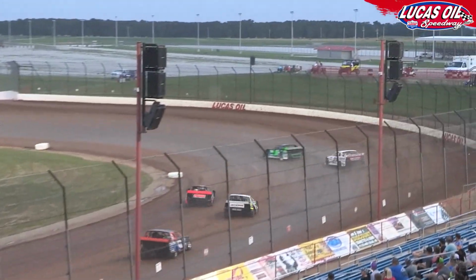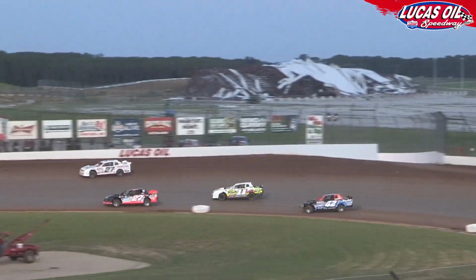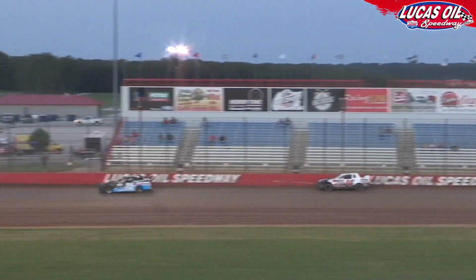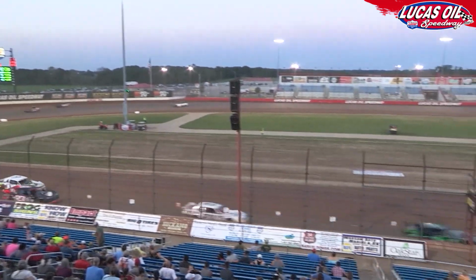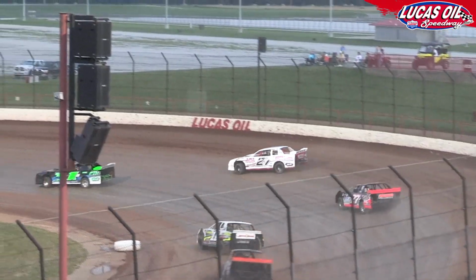Now Brown gives Barnett a little bump as they work their way down the front chute. Well, I'm not sure if Brown gave Barnett the bump or if Barnett just decided to dive to the inside across the nose of the 11. Looked as though Brown had that line and Barnett just took it away. Trying to chop off the nose of the 11. They'll be side by side again as they enter turn number 1.